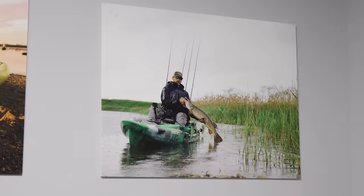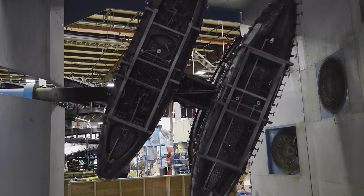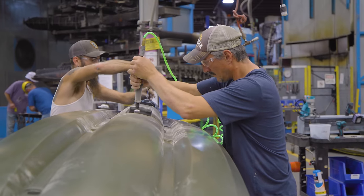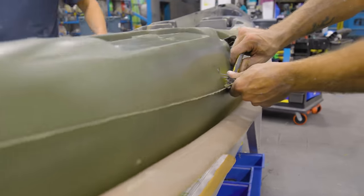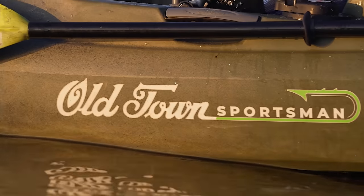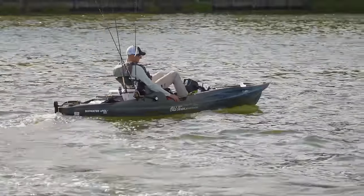Throughout its history, Old Town has adapted to change while staying true to its heritage. By working with modern materials and manufacturing techniques, they have consistently pushed boundaries in design and technology. Innovation is obvious in their newest addition to the line of sportsman kayaks, the power-assisted EPDL Plus kayak that I'll be fishing from on this trip.